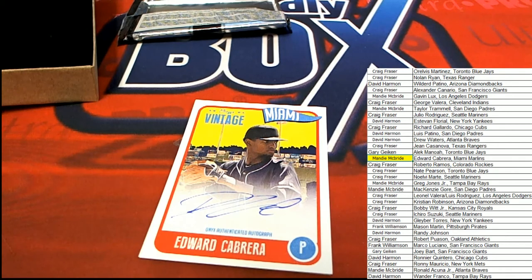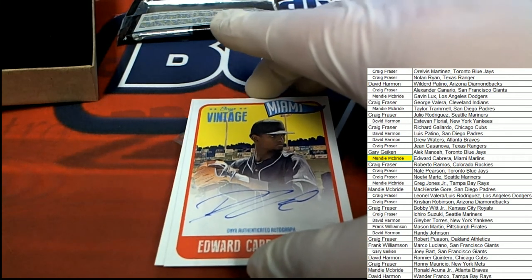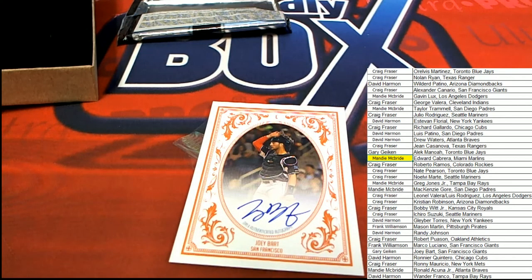The final hit in the box break, and the next hit is, let's see some colored ink. Let's see some red ink, something really rare. What is this? It's a Joey Bart. Oh, my. Way to go, Manny. Joey Bart comes out.